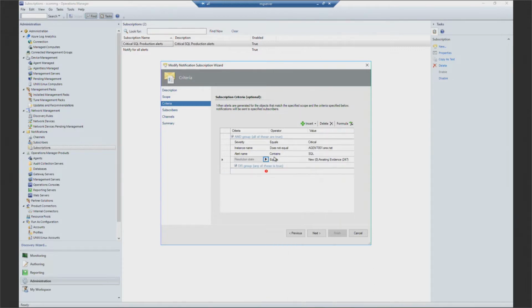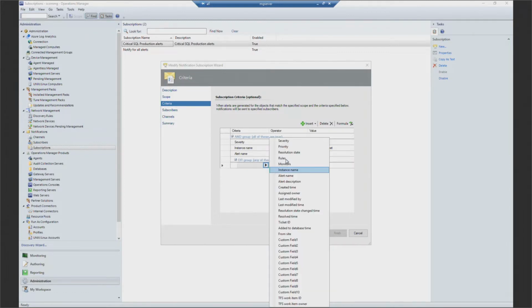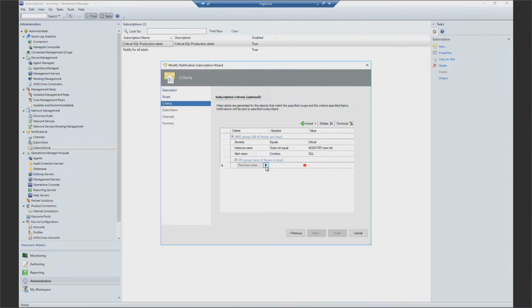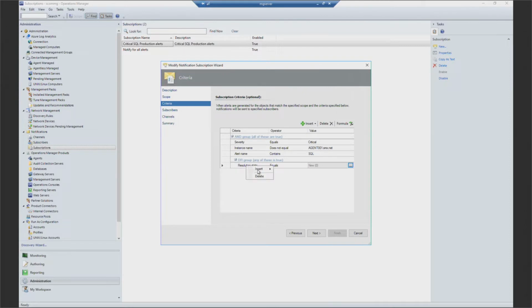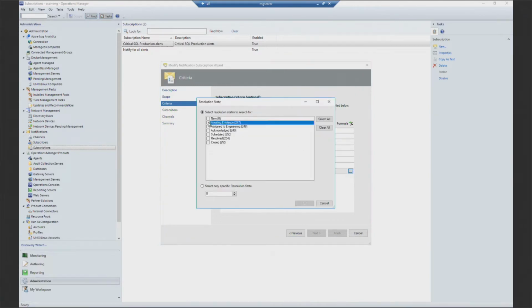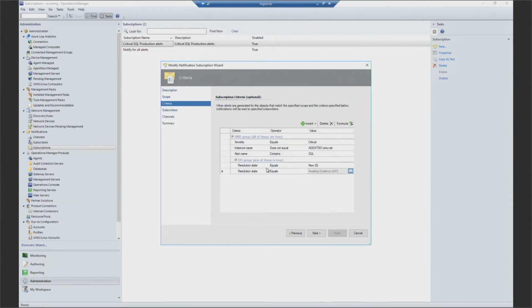Let me do one thing. Let me delete this, right? And let's say an OR group. I want alerts only with the resolution state either new or awaiting evidence. So what I can do is create an OR group. I can insert another expression and say resolution state equals awaiting evidence, right? So this kind of capability, creating OR groups, was not there earlier.